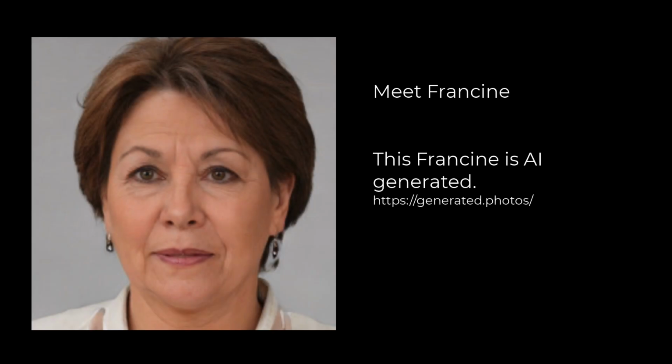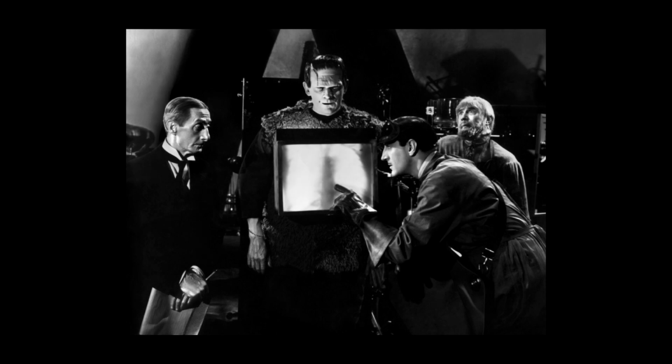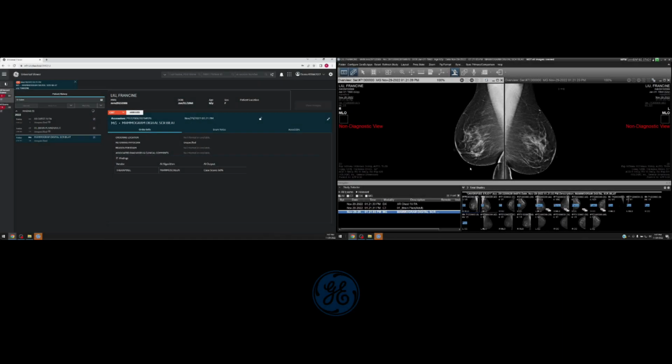Let's join our patient Francine on her journey from her screening mammogram to unexpected trauma, seeing how AI can help us with both her routine and emergent care. For the purposes of the demo, the images may not line up perfectly because they are actually different patients. The demo will focus on the system which you're used to working with every day. In this case, we're focusing on GE TruePACS.